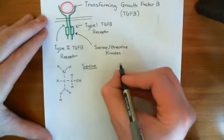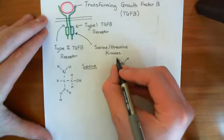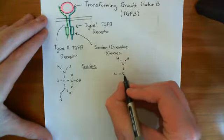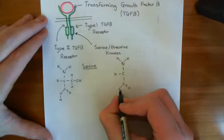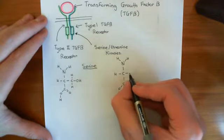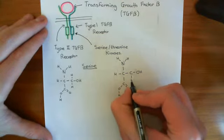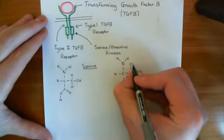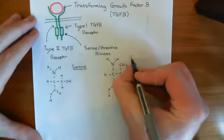Okay, now let's look at the structure of threonine. So threonine again has the normal backbone of the amino acid structure. So here's the alpha carbon with the amino group coming off it, and the carboxyl group down here. And then also off this alpha carbon you then have the R group, and in the case of threonine the R group is like so. So you have this carbon and the hydroxyl group again, but also off this carbon you have a methyl group like so. So that's the structure of the threonine amino acid.